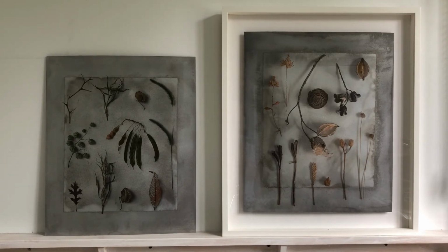On the left is a similar image, unframed. It's the one that I showed you how I did this process. These two prints I have never shown, and they are a little bit of a tangent from the way I normally work.